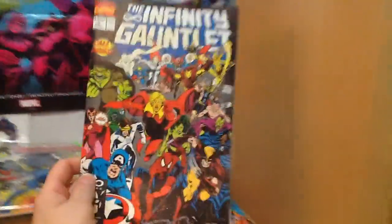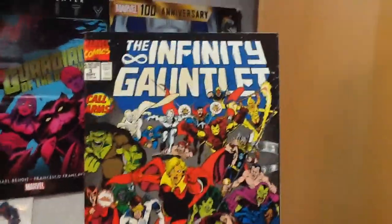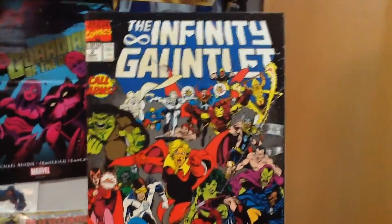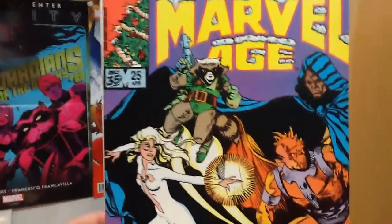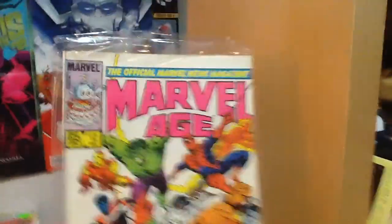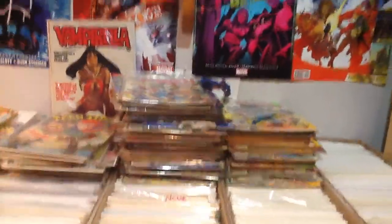Moon Knight number 3. Infinity Gauntlet number 4. Those of you who have never read the Infinity Gauntlet, you got to pick this up, because this was one of the best miniseries Marvel's ever done. Number 3. Finally found Marvel Age number 25 with Rocket Raccoon for $0.25. And last, another copy of Marvel Age number 12. That'll probably be available for trade. Whew. So that's everything.